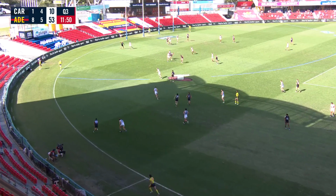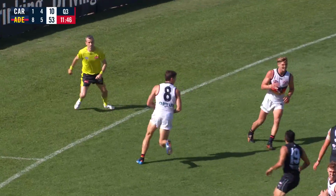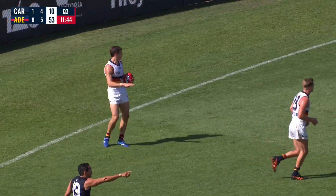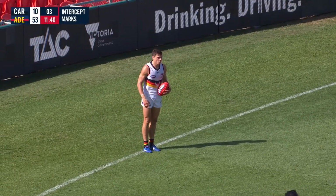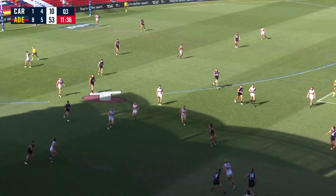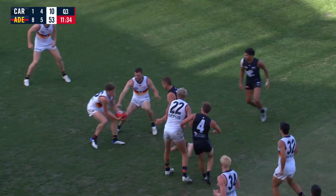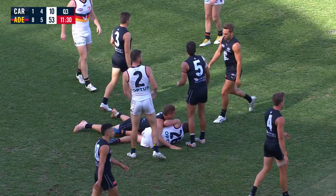Fisher short to Gibbons. It was clever, got his way around Schomburg, but then can't hit his target, and Kelly cuts it off. So he's had a couple of important possessions in the last minute of play. Frampton got there late. Jones lays the tackle on Schomburg. He won't mind the contact.